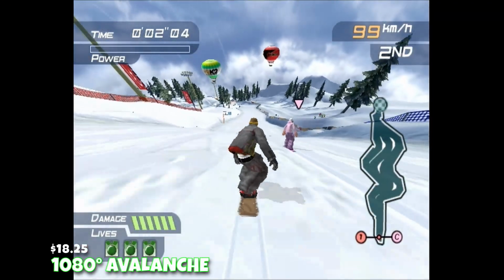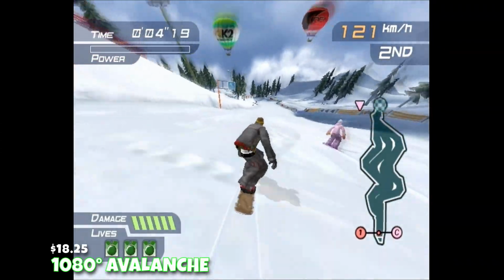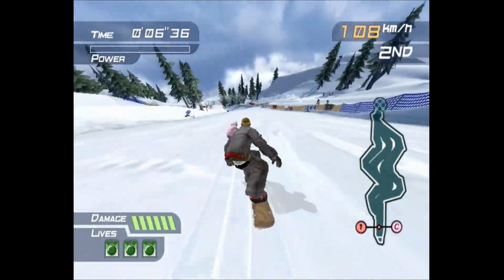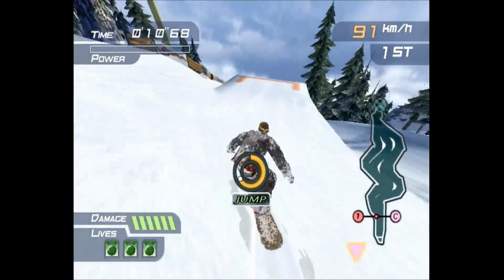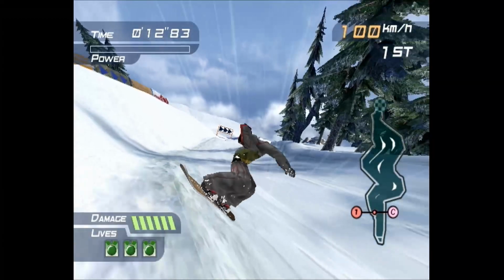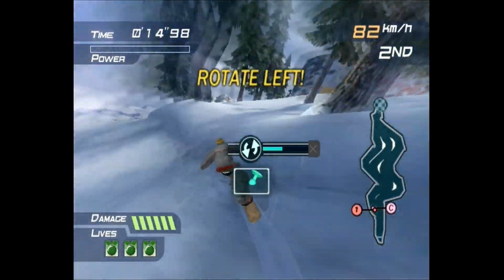All right, and as a sucker for snowboarding games, this is one of my favorites. This is a first-party Nintendo game. This one goes for $18.25, and it is 1080 Avalanche. I have, for a very long time, been a huge fan of snowboarding games, and I kind of blame that on Cool Borders and SSX, but the 1080 series from the GameCube and the 64 are some of my absolute favorites.